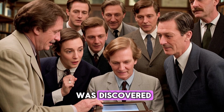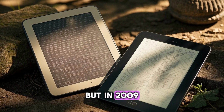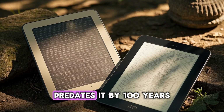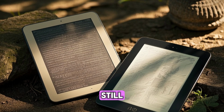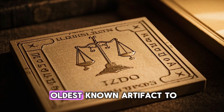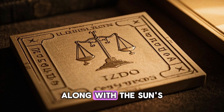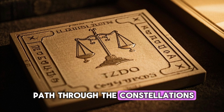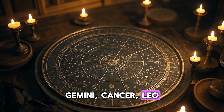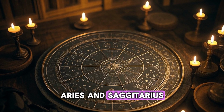At the time it was discovered, it was the oldest piece of artwork depicting the zodiac. But in 2009, another clay tablet was unearthed in the same area that predates it by 100 years. Still, this particular tablet is very significant. It's known as the oldest known artifact to show a full picture of the constellation Libra, along with the sun's path through the constellations. It also depicts the signs Taurus, Gemini, Cancer, Leo, Virgo, Capricorn, Aquarius, Pisces, Aries, and Sagittarius.